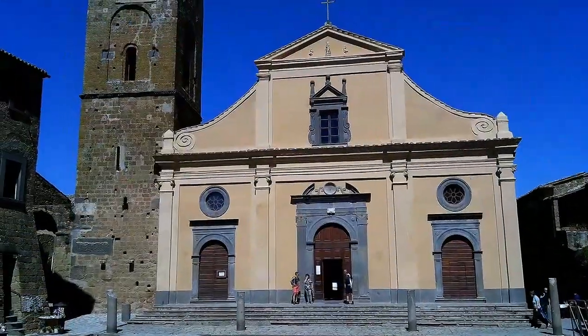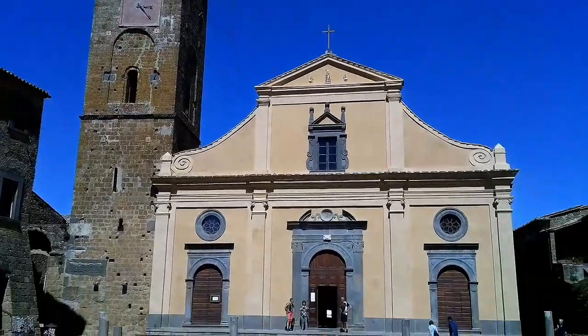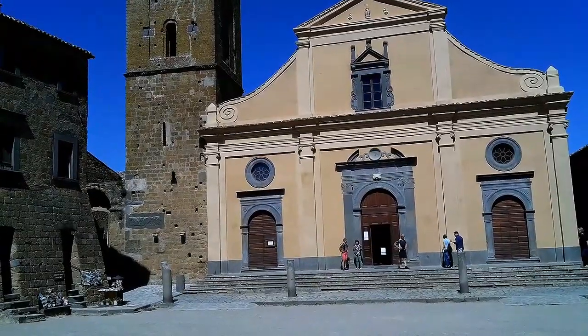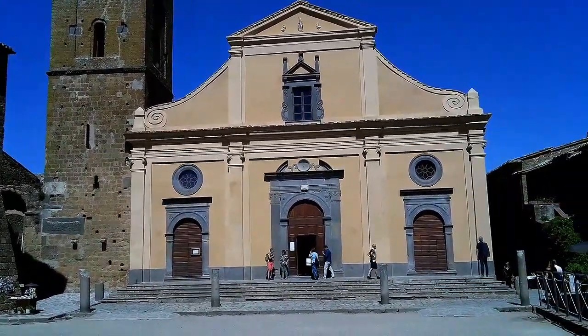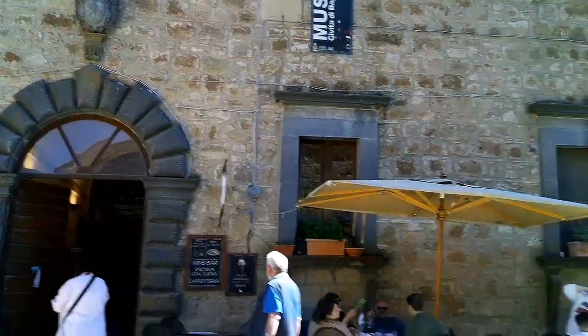This is the Church of San Donato in Civita di Bagnoregio, and it houses the Holy Crucifix. Legend has it that the crucifix was implicit in the ending of the plague that swept through this area in 1449. They have a museum.